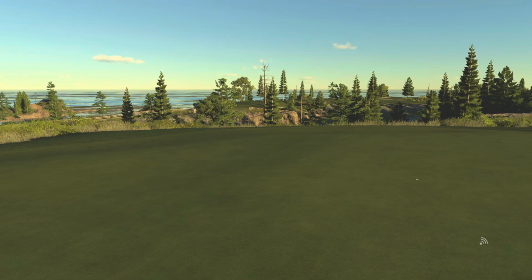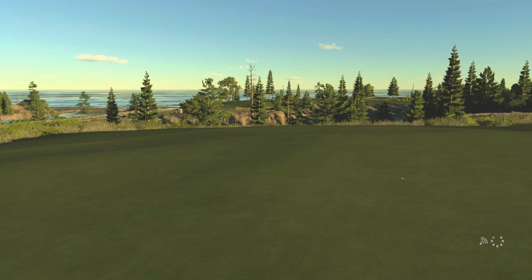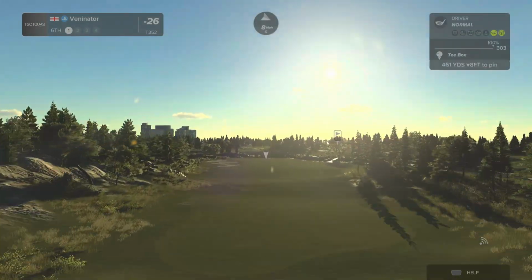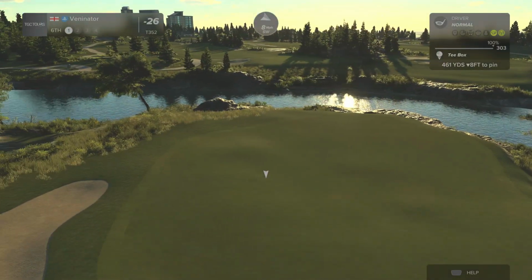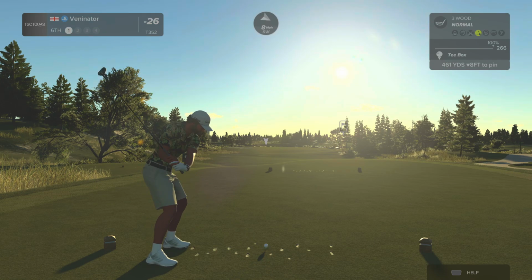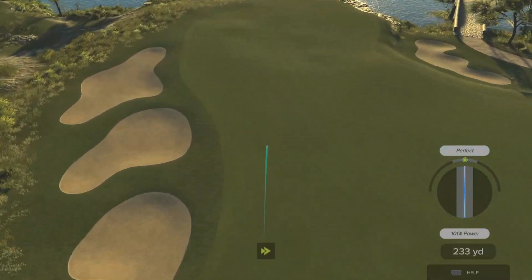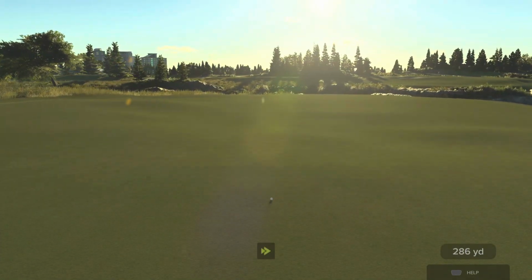So consistency is good. I'm hitting a few too slow or too fast, etc., and it is costing me some scores. But honestly, 26 under at the moment, that is incredible. All right, pop a nice one out in the fairway on this one. It is a pretty nice, easy course, but not taking away from the fact you still have to play it. So I've been playing pretty well, and I'm really happy with this week.